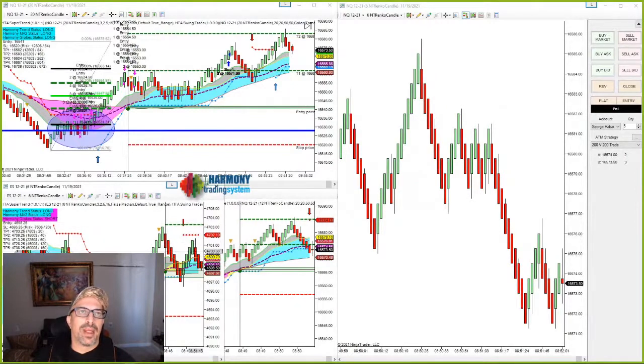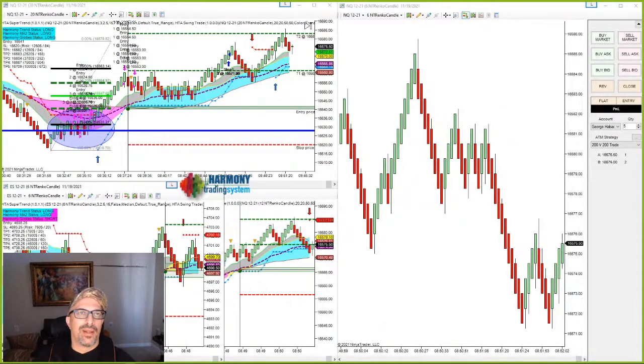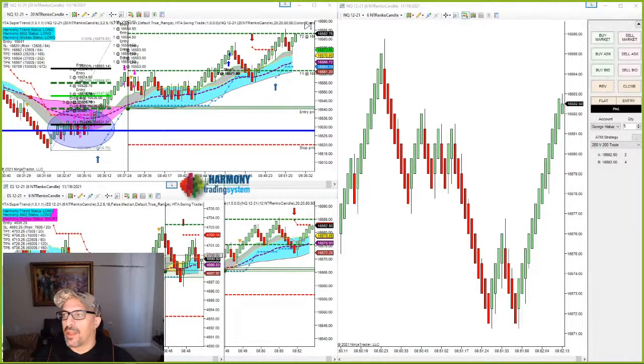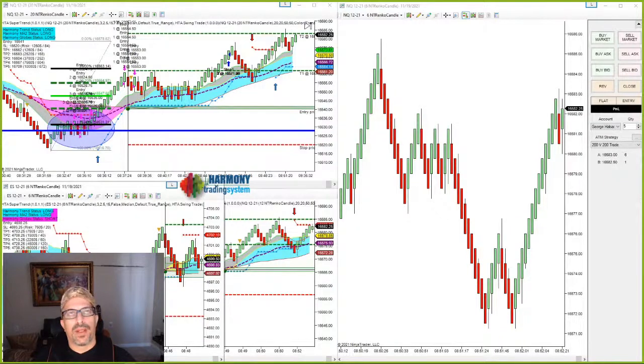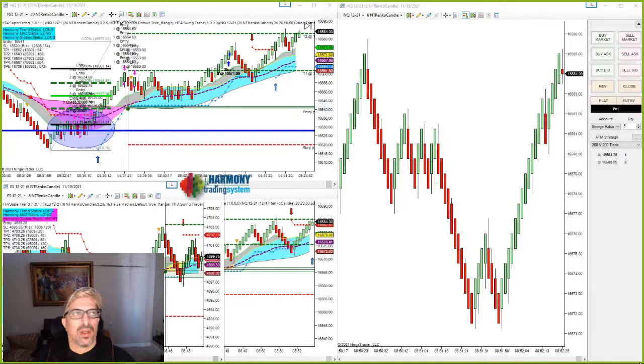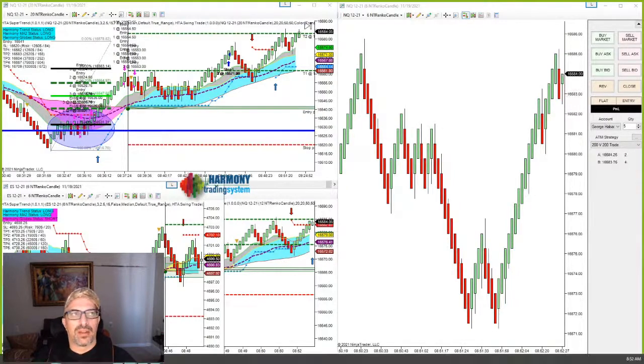ES is making a lower high in this rotation, so the longs need to continue to protect 96 and a half. If you get a one candle reversal back up, then you should be looking at a run up to 47.02 and a quarter and 47.03, which is target number one. Then target number two is 47.08 and a quarter.